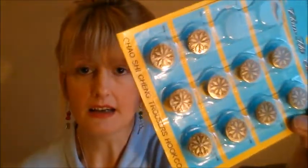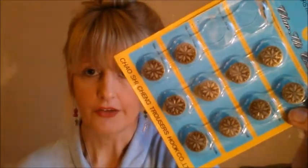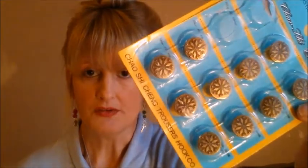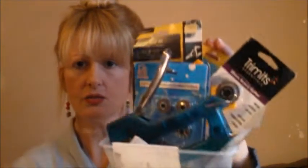Yeah, so that's pretty much, oh, these are the ones, see these guys here? These are the ones that you hammer in. So this is more of a bronzy colour button. I prefer silver. I like silver over gold, or silver over bronze. Yeah, so that's what is in that little plastic tub there. We are coming to the end.